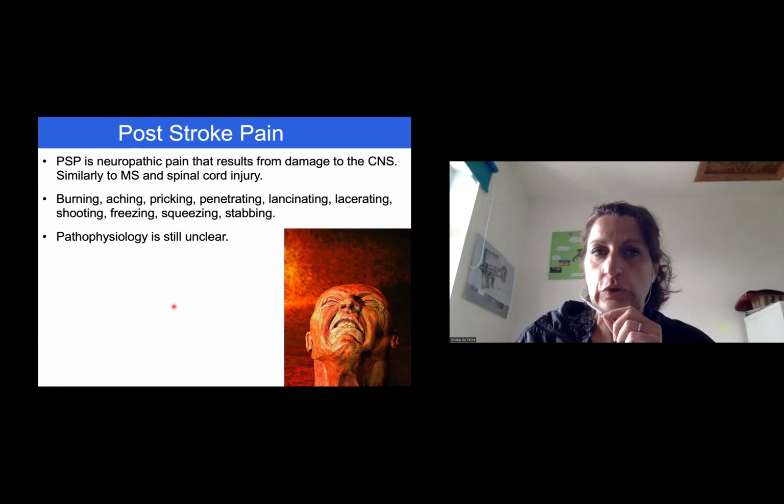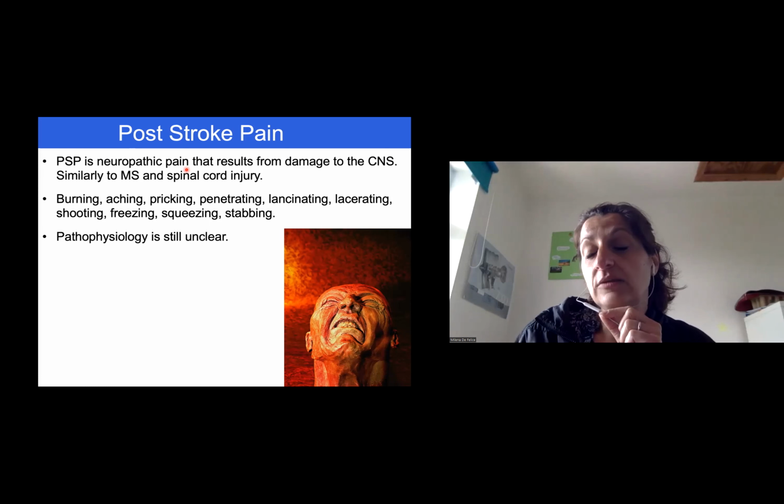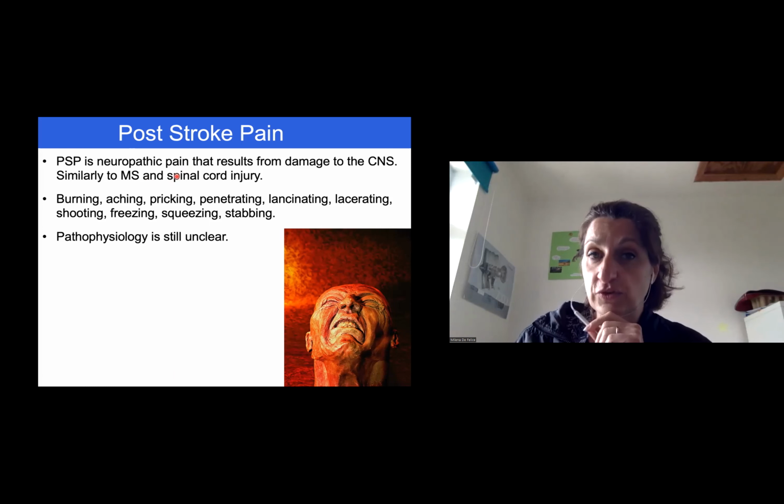But what is post-stroke pain? Post-stroke pain has been defined or classified as a form of neuropathic pain that results from damage to the central nervous system. And the mechanisms thought to be behind post-stroke pain are thought to be the same, if not similar, to the ones that occur following spinal cord injury or multiple sclerosis. Stroke survivors experience post-stroke pain as a burning, aching, penetrating, lancinating, stabbing sensation that is ongoing continuously or quite often in their daily life. It is very common and very debilitating, but the pathophysiology and mechanism behind post-stroke pain are still highly unclear.